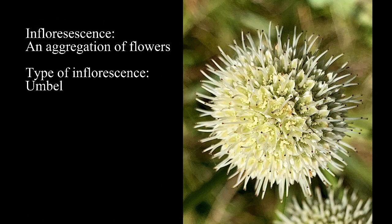Here you see a close-up of the inflorescence. Remember that an inflorescence is an aggregation of flowers. In this particular instance, the inflorescence is aggregated into a ball-like structure. The inflorescence type is called an umbel. An umbel can be ball-like or it can be flat-topped, but basically what an umbel means is you can imagine a point in the center of this ball and all of the flowers are emanating from that point.